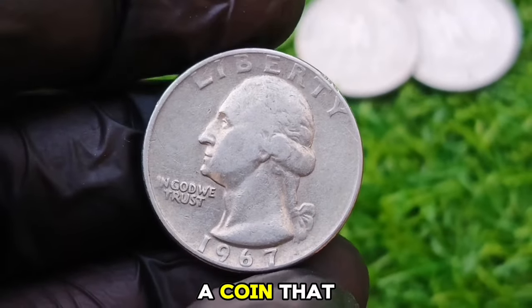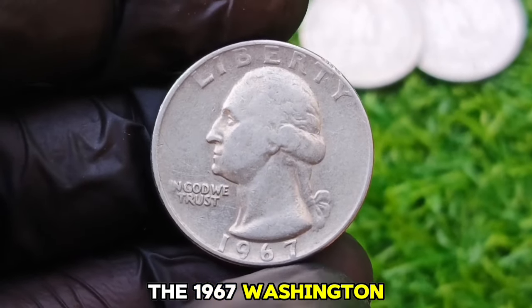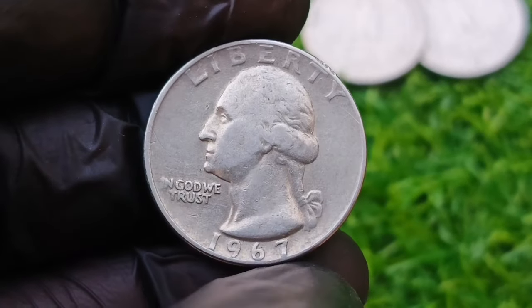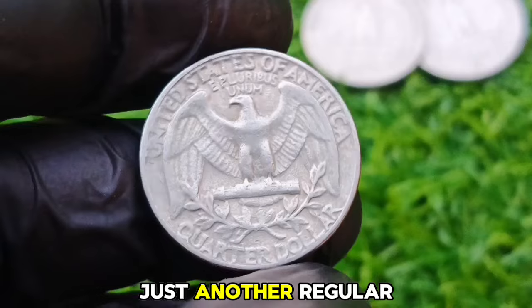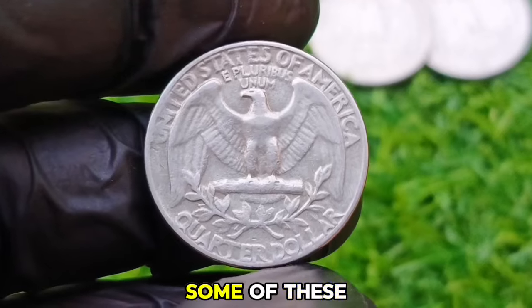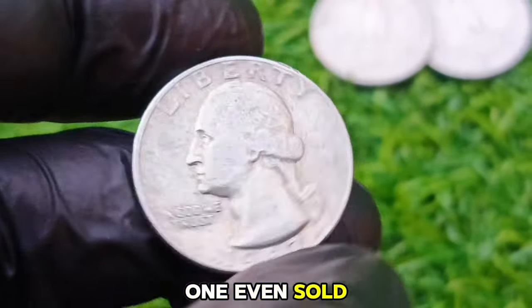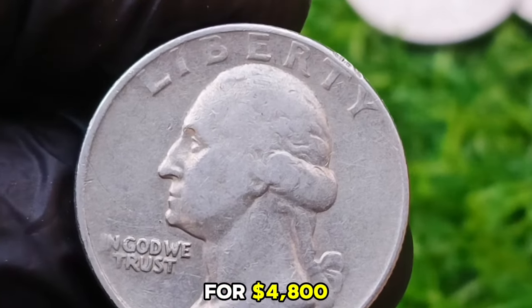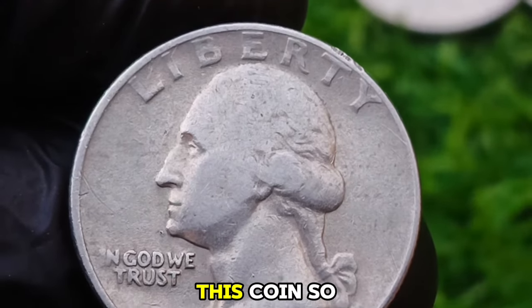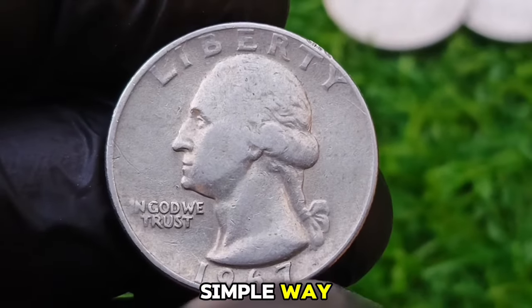Let's talk about a coin that might be hiding in your pocket right now, the 1967 Washington quarter with no mint mark. At first, it looks like just another regular 25-cent piece. But believe it or not, some of these coins have sold for thousands of dollars. One even sold for $4,800. So, what makes this coin so special? Let's break it down in a simple way.